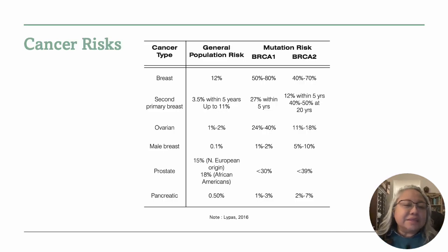So this table is to compare cancer risks between the general population and people with the BRCA mutation. And as you can see, for breast cancer, the general population risk is only 12%. And people with the BRCA mutation, for BRCA1 is 50 to 80%, and for BRCA2 is 40 to 70%, much higher than the general population.